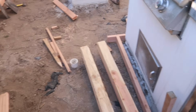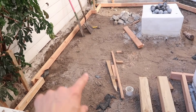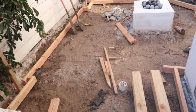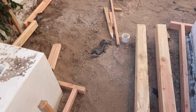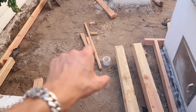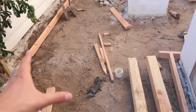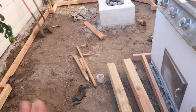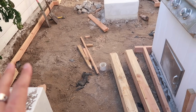So they demoed all of the dirt, removed all the dirt. They started forming all of this. So originally we were going to do stone back here, if you guys remember. We decided to not do that, and we're gonna now do an ivory colored concrete with turf piping that goes throughout in kind of a diagonal pattern. So it's gonna have a little French countryside feel to it.